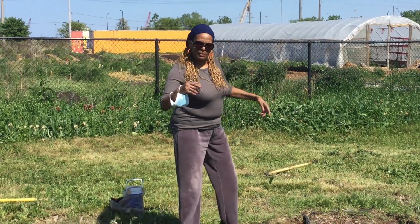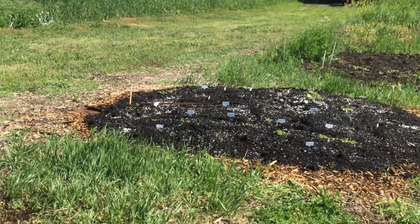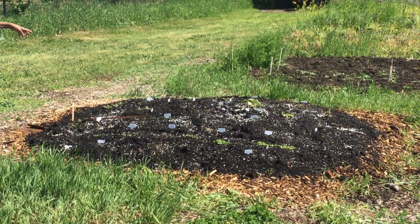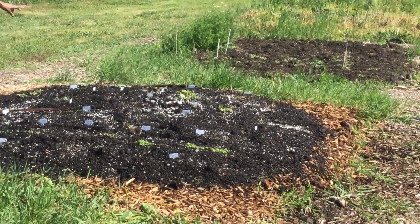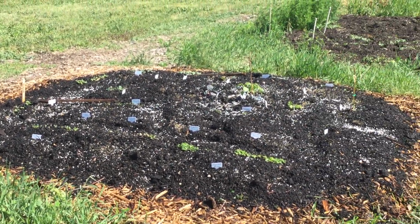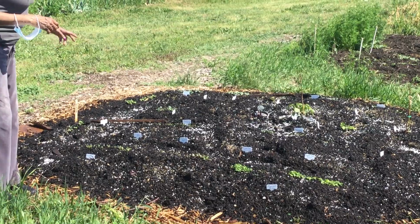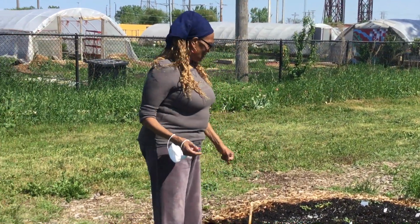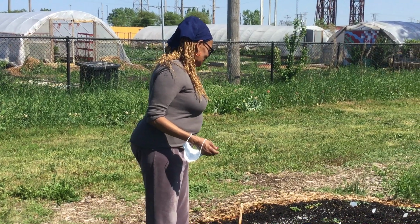Let me go over here. Come on, Tayshia. This is my daughter, Raquel. This is her garden right here. She's planted, you can see a little white tag. She got a lot of things that she decided to grow this year: Swiss chard, beans, cabbage, and tomatoes, cucumbers. Yeah, she got a lot of things going on.